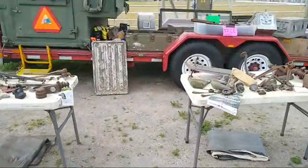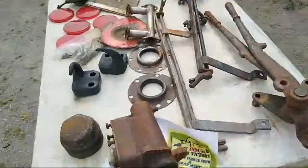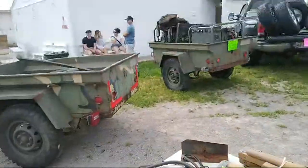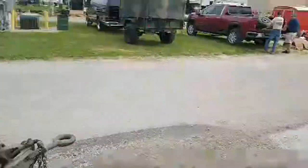Oh, look at this, a free bin. If I knew what I was looking at, I might need these. You'll find all kinds of parts for just about anything, any military vehicle you might have. Ooh, generators too. I need me a good diesel generator. Might have to come back and look at that again too.